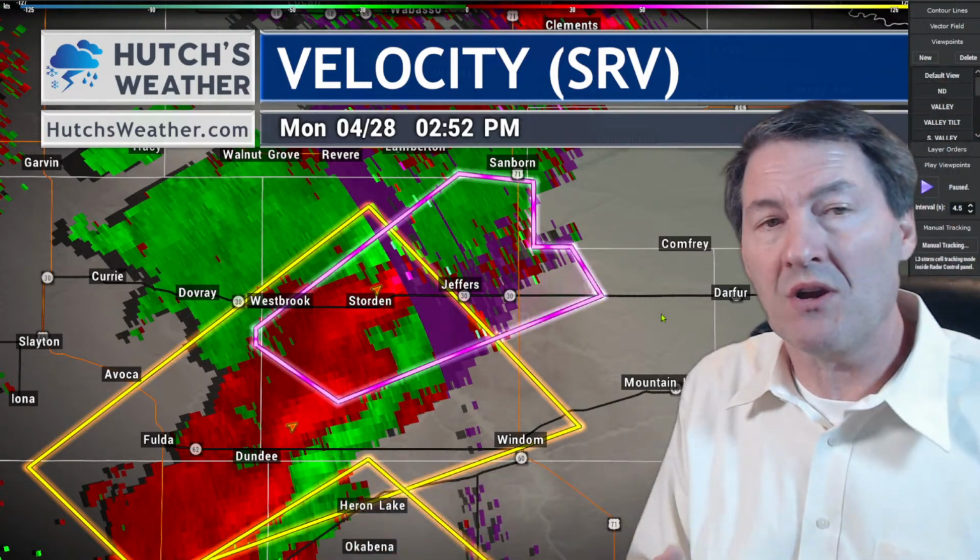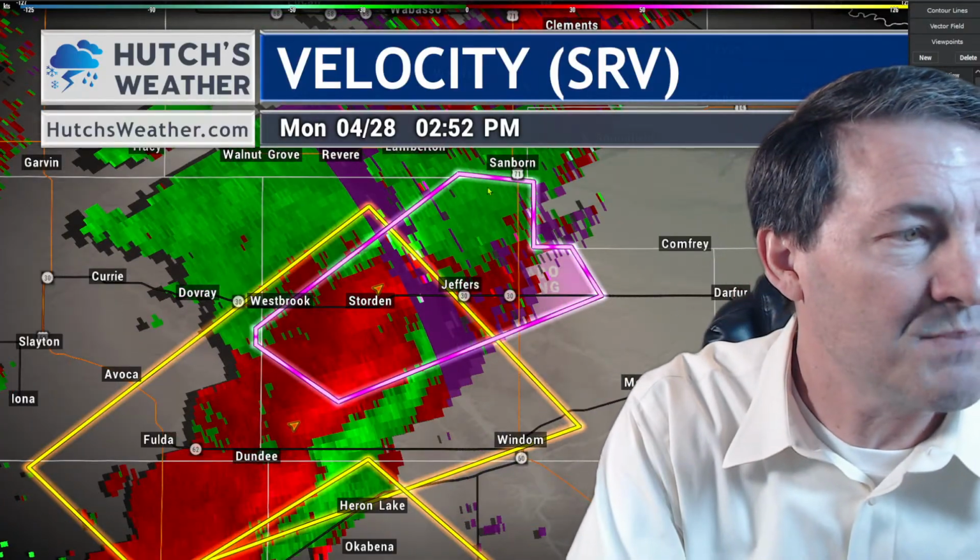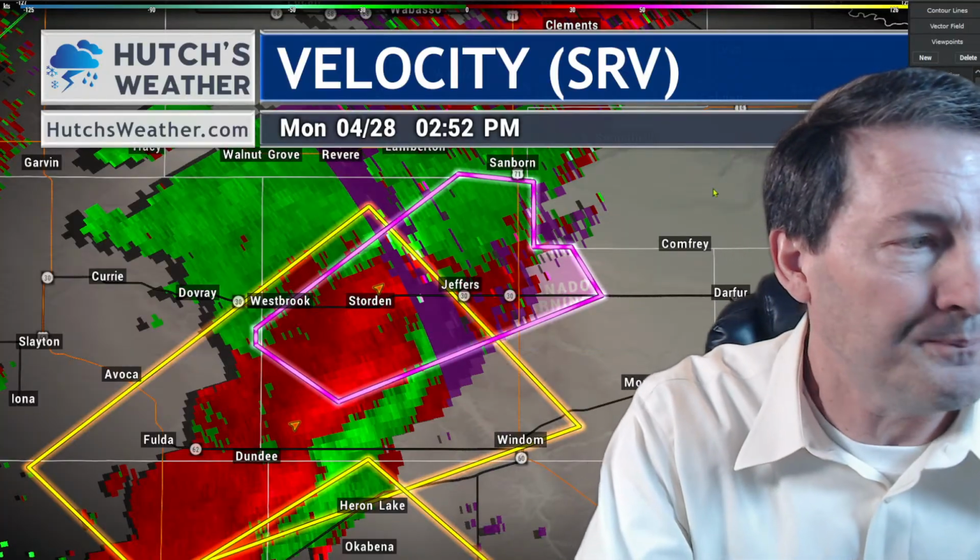Now there's another area getting what we would call a rear flank downdraft on this side. There's another area. So there are a couple of areas of rotation in this storm. And then just outside of this, in the thunderstorm warned area just off to the east of Dundee, we have some rotation showing up exactly here. So there are numerous areas of spin in the atmosphere with this one particular thunderstorm cell. The tornado warned storm is right here, working its way through Storden, working its way up towards Sanborn at this time. And again, the speed on that system, so you're aware, near 40 miles per hour.